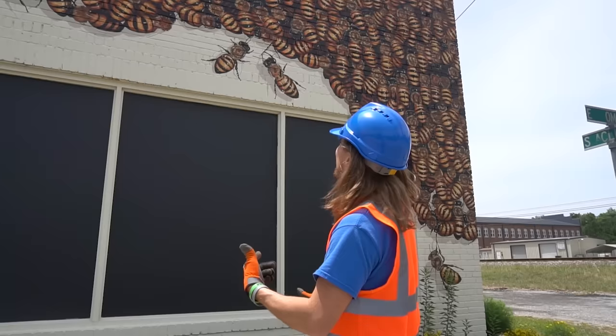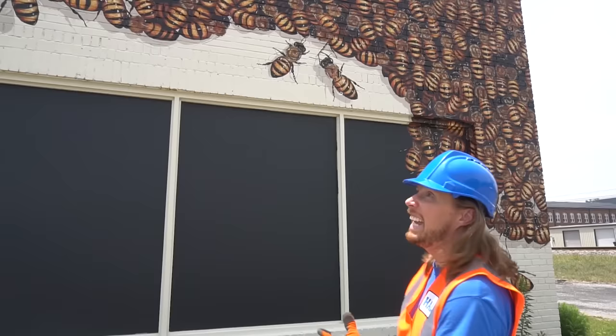Hey, my friends, it's me, Handyman Hal. Check out all those bees. That's a lot of bees. And that's a really cool mural. It was painted by Matt Wheely here in Lake City, South Carolina. Oh, that's really awesome. I wonder how many bees are up there.